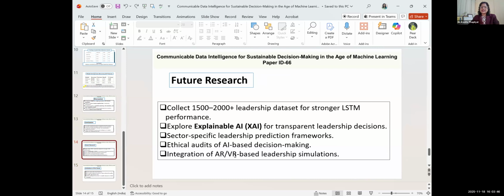And for the future, since our data was confined to 600 and 800, I think the data should have been more like 1,500 to 2,000 employees, heterogeneously, so it would have given a better outcome. Explainable AI is still an area of research which needs a deeper dive into more such papers in the area we are working on. So more brainstorming is required. And a sector-specific leadership framework is something we missed out on, which is very important because every decision is based on experiential sectoral learning. Ethical audits by HEPA and other bodies, which are very essential, also need to be part of it.